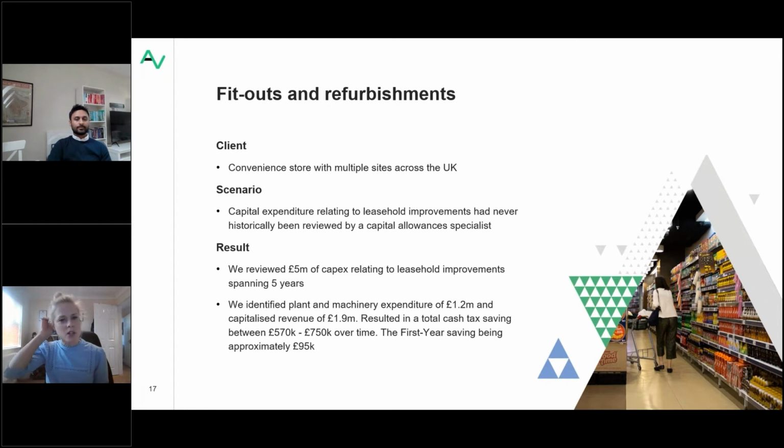And that's expenditure that isn't necessarily capital improvements, but it's more repair work. Being a convenience store, they have a high footfall. They're constantly having to do repair work, such as replacing the flooring, painting and decorating, general wear and tear. So with that qualifying expenditure of 1.2 identified and the capitalised revenue of 1.9 identified, it resulted in a cash tax saving of around 650k, which was really huge for them, of which 100k was actually realised in that first year.